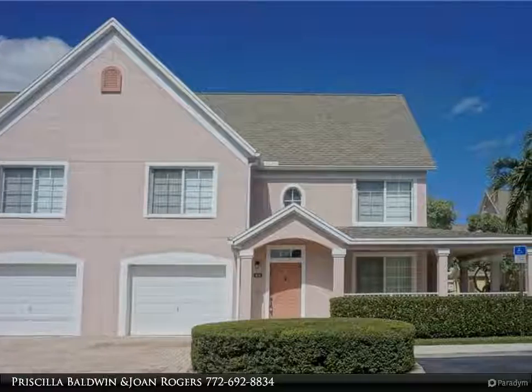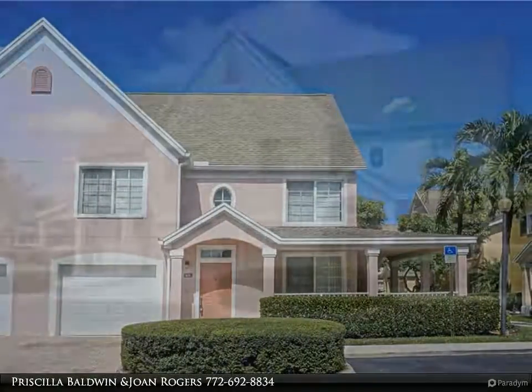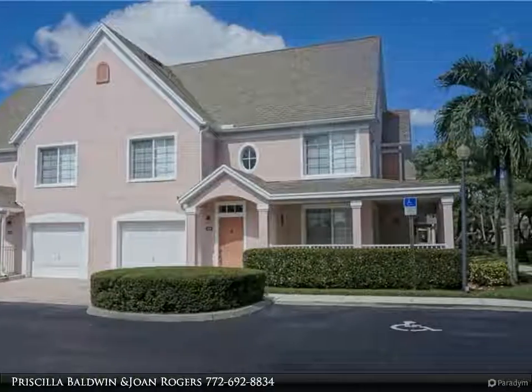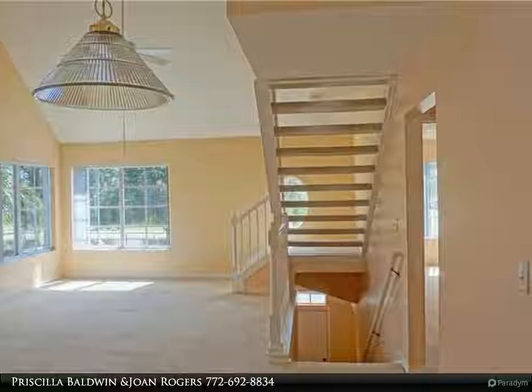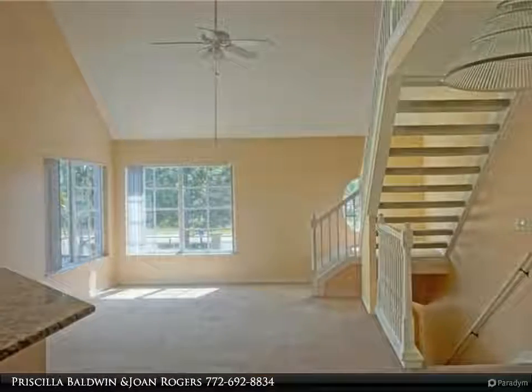Popular Courtyards at Willoughby 3-bedroom, 2-bath home with loft and 1-car garage. This unit has lots of natural light, impact glass windows, granite in kitchen and baths, and an oversized master suite with a walk-in closet. The spacious loft with wood floor is perfect as an office or additional bedroom.